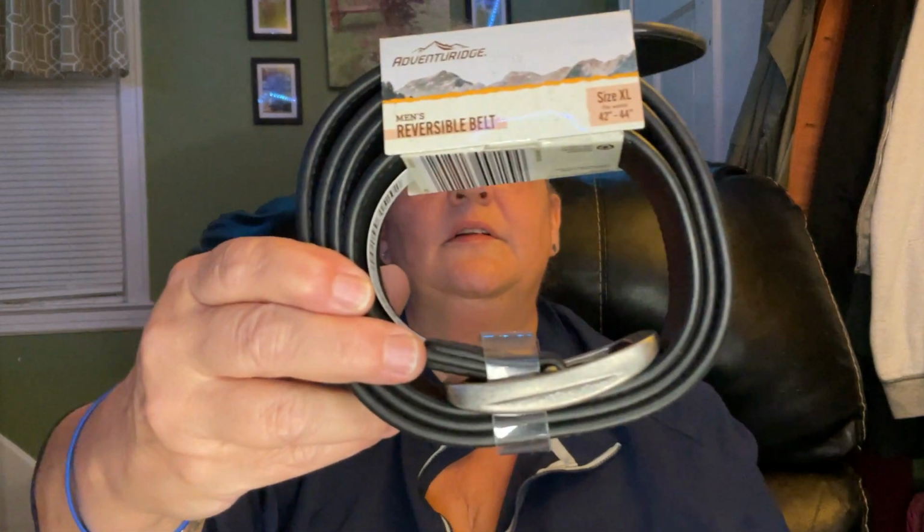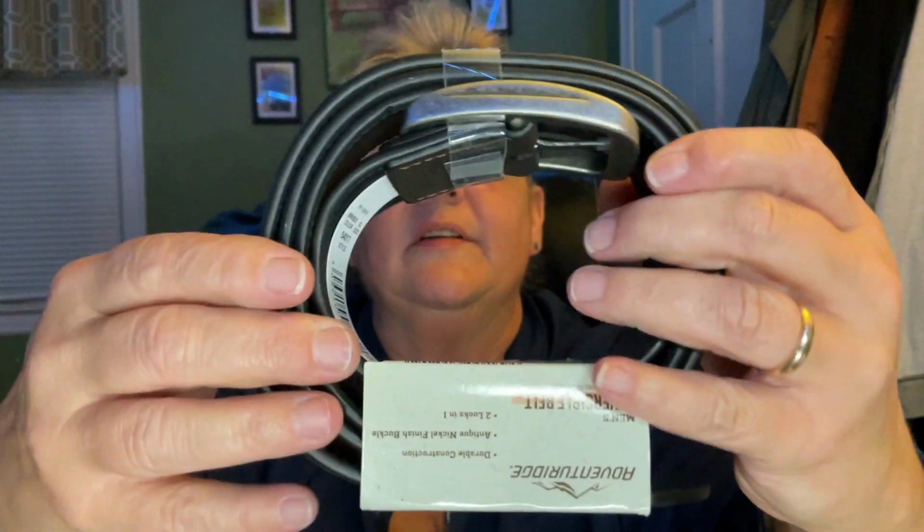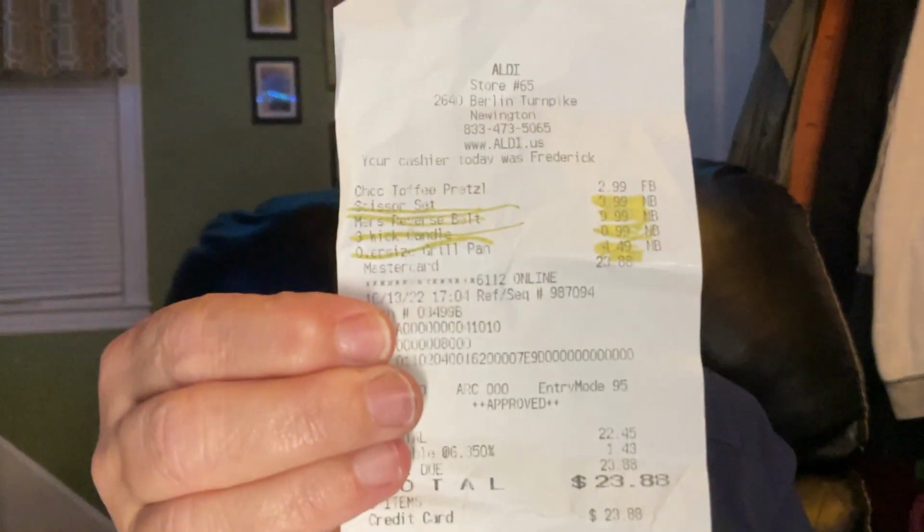My hubby needed a new belt, so I picked this up. It's by Adventure Ridge, a Men's Reversible Belt. It looks pretty heavy duty. Look at the belt buckle on there. It's pretty heavy duty, nice and thick. So it's black or brown. And that was $9.99, which I still didn't think was too bad. I don't think that one was on clearance. I'm not 100% positive. Men's belt. Yep, $9.99 on this one.